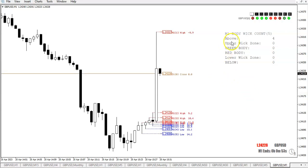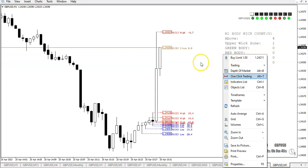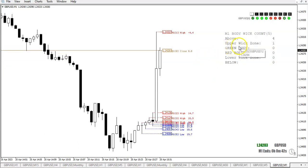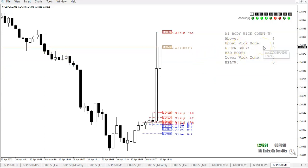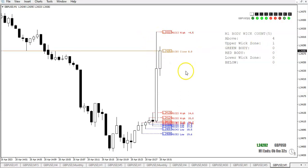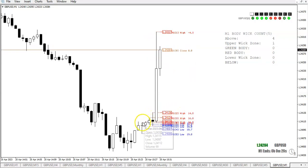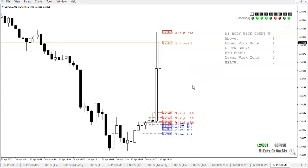So you can see right here, we are above 4 candles. And actually, we're in the upper wick zone of 1. That's interesting. Yeah, this one right here. So you see we're in that upper wick zone. But we're above 1, 2, 3, 4 out of the last 5 candles.